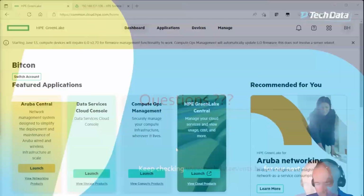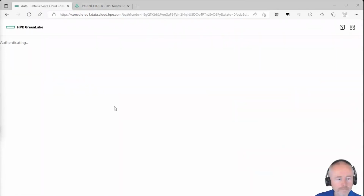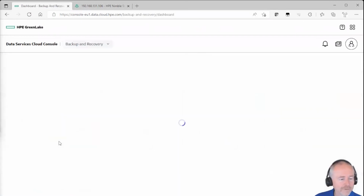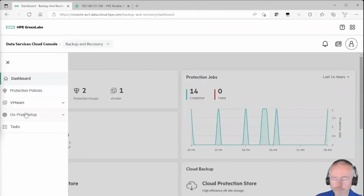I'm going to show it to you technically, because this is more technical, of course. I will organize a session about all this technically in the September, October timeframe, but I can show it to you. So backup and recovery is in DSCC. When I go in DSCC and I go to backup and recovery, you see here on-prem setup. I am sharing my screen.